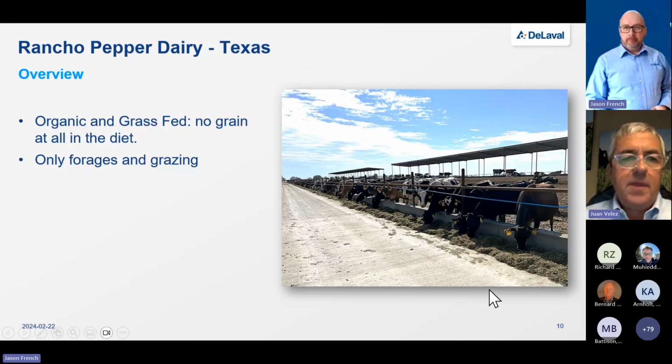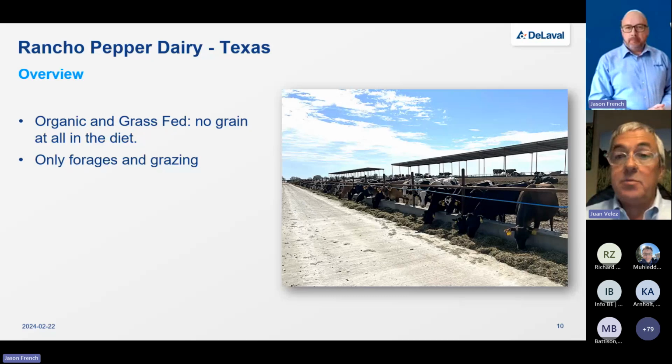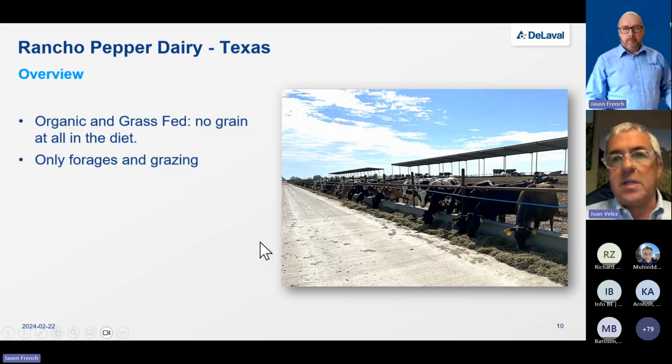I mentioned already that these cows have a diet of zero grain. It's a combination of grass silages and small grain silages without the grain. You have to harvest it at pre-boot stage, and alfalfa and grass hay, basically. When they are not grazing out in the pasture, like during the winter time, they will be getting TMR made out of those forages. So there's no grain. Therefore, obviously, you're going to see production is much lower than what you are used to, especially in conventional intensive milking operations.